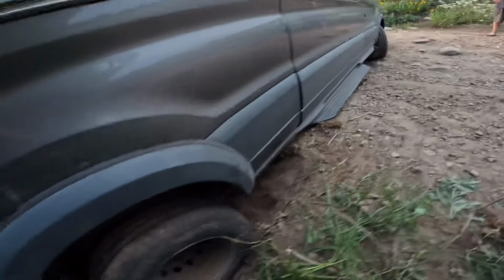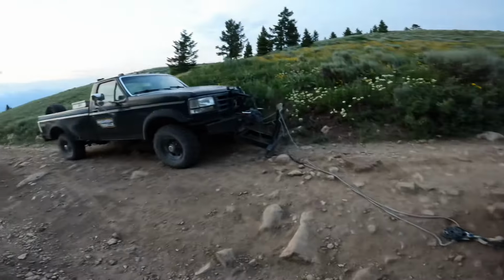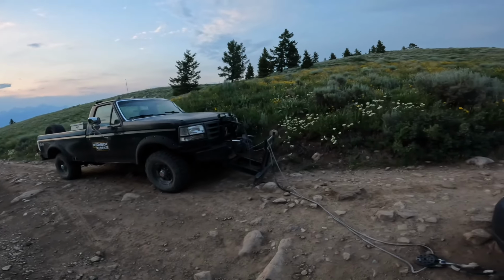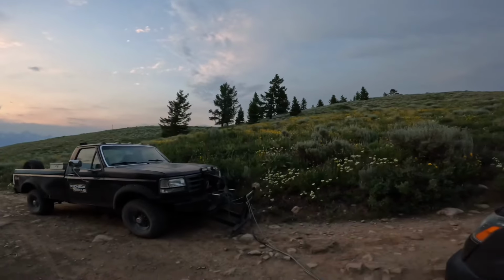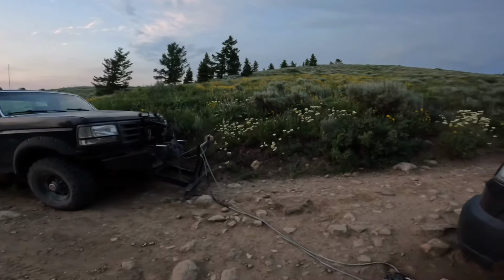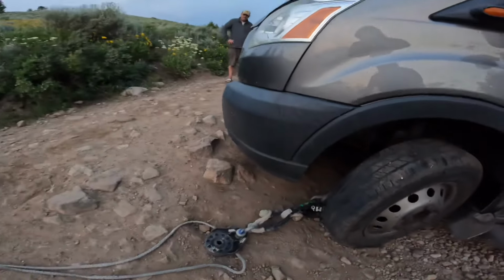Do everything you can. So here's our rigging. I got Maranda set up real close. If I have to, I'll run a strap off a tree with a snatch block and put Maranda right here. Hoping not to have to do that. I think we'll get traction pretty quick.